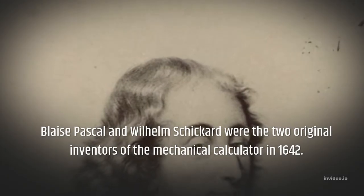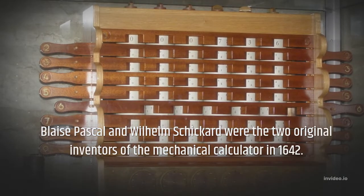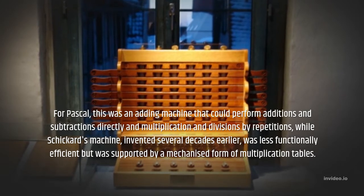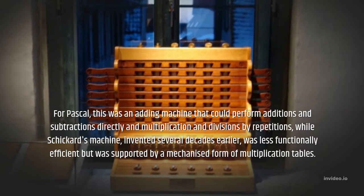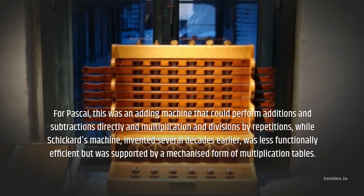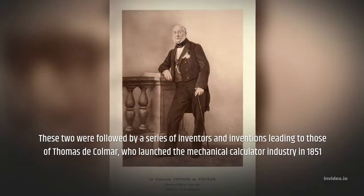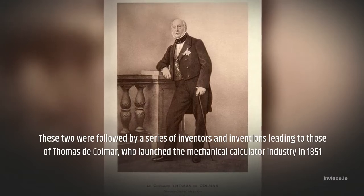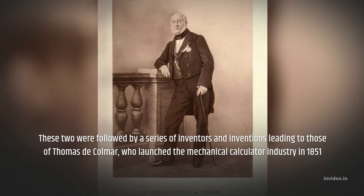Blaise Pascal and Wilhelm Schickard were the two original inventors of the mechanical calculator in 1642. For Pascal, this was an adding machine that could perform additions and subtractions directly, and multiplication and division by repetitions, while Schickard's machine, invented several decades earlier, was less functionally efficient but was supported by a mechanized form of multiplication tables. These two were followed by a series of inventors and inventions leading to those of Thomas A. Colmar, who launched the mechanical calculator industry in 1851.